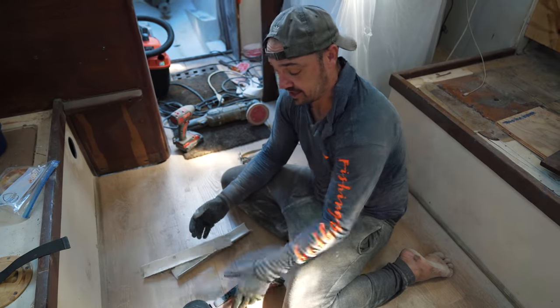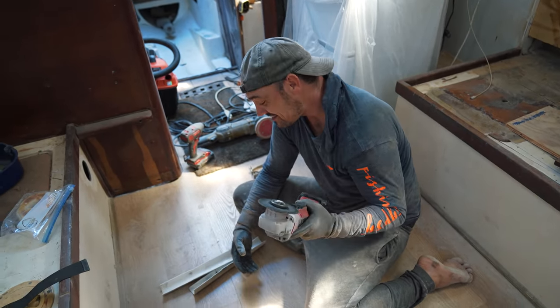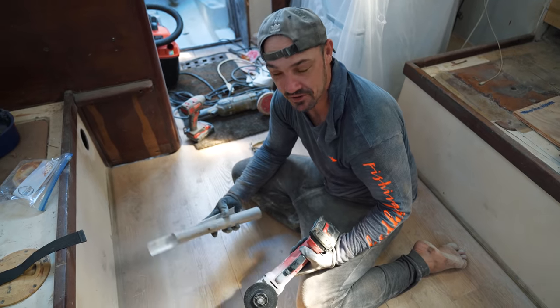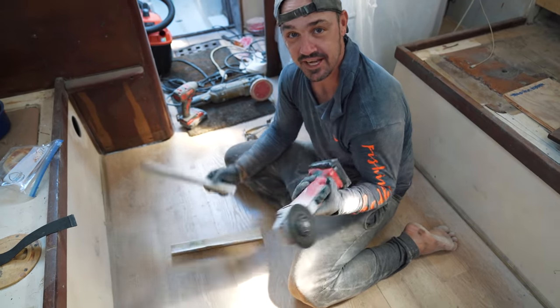I know a lot of y'all probably didn't like me cutting towards my hand like that, but this thing's really light and easy to control, and I'm just cutting pipe. I wouldn't do that with any sort of metal tubing or anything that I would have to be a little more careful with, but this is all light, easy to handle stuff.